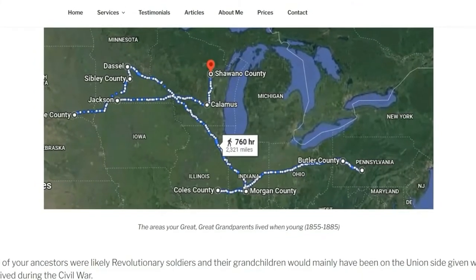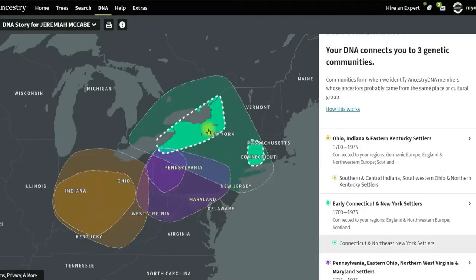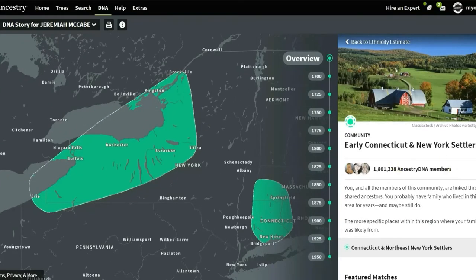This is a map of your Ancestry DNA matches back to your great-great-grandparents. It's classic American frontier stuff via the East Coast ports, and these are the wagon trails, which carried the bravest and most adaptable of them into the interior. We can actually see where you started out. The earliest is focused on upstate New York, Massachusetts, and Connecticut.